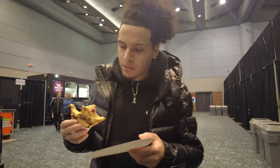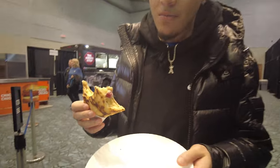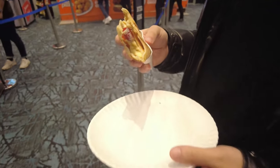I got a crepe with strawberries and bananas and custard, because I love custard. It's very nummy.